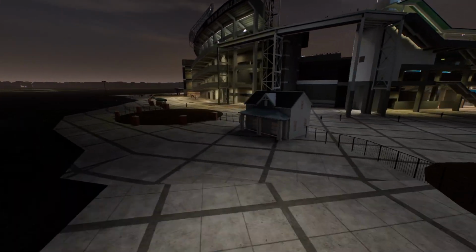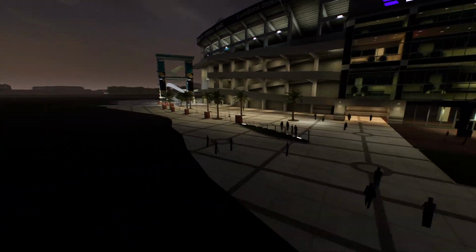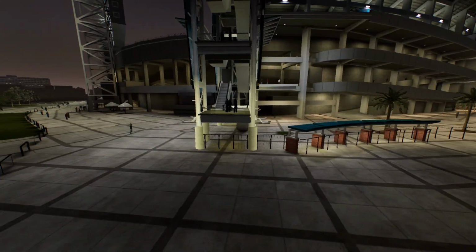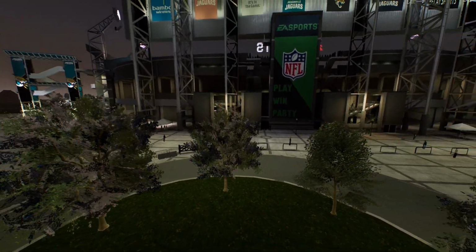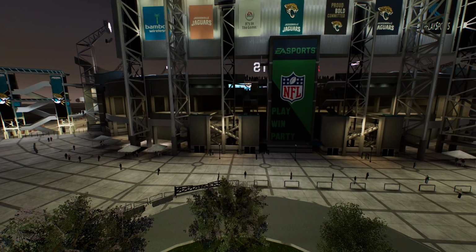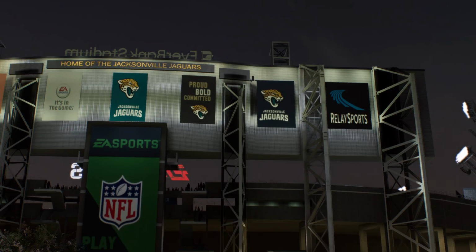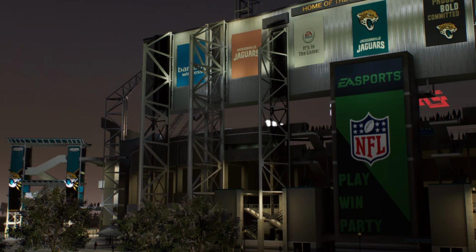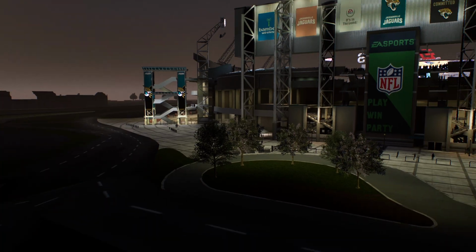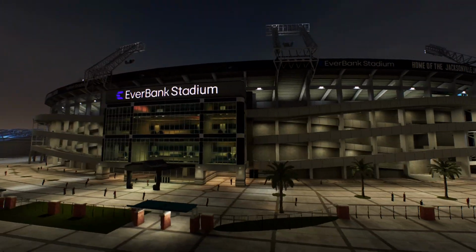Also, the lighting. I didn't choose this, but I'm actually doing this at nighttime in the map. I just chose a random game, and it gave me a night game, so not really much of a difference, but I will say it looks really good at nighttime. I think Jacksonville, you guys actually have a pretty good looking stadium at nighttime. That's not something we normally look at. Normally we do it during the day, because then we can see every little detail and we don't miss out on anything. But it's nice to do at nighttime sometimes.